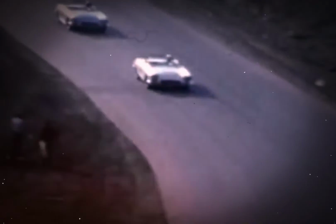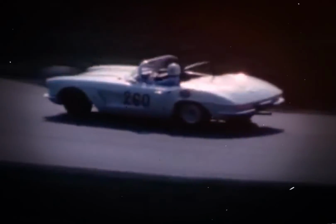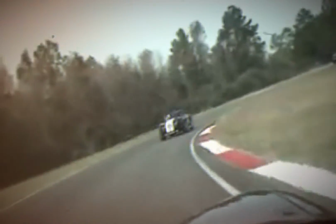Have you ever wondered what it feels like to drive a race car flat out through one of the Pacific Northwest's legendary circuits? Today, we're diving into a high-speed tour of Seattle International Raceway, now known as Pacific Raceways. This isn't just a lap. It's a journey through history, adrenaline, and precision.